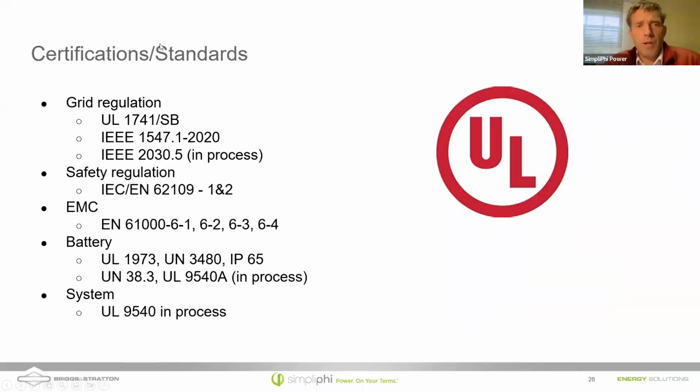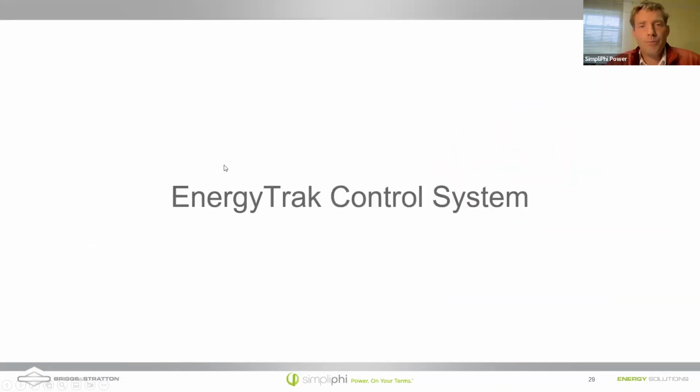UL certifications and standards. SimpliPhi tests all of our batteries. UL 1973, right? We have grid regulation at 1741. All of these have been completed. We're still wrapping up a couple. I think the 9540A and the 9540 should be complete. They're almost complete. I think we did just wrap up FCC communications on the gateway as well.